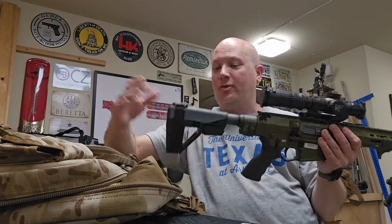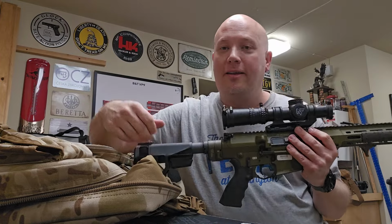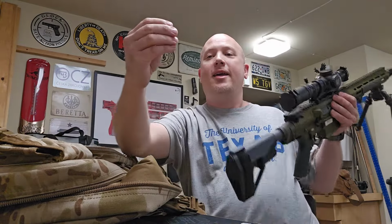It was stuck, so I pounded it like this. I was pushing this up, pounding it, and then I heard a snap. This little part right here, which is an internal part that goes into the holes of the buffer tube, broke.